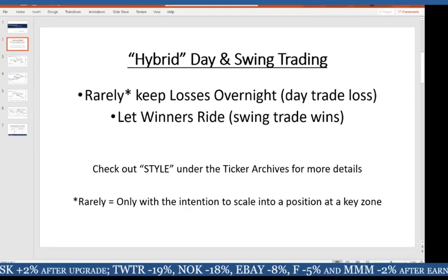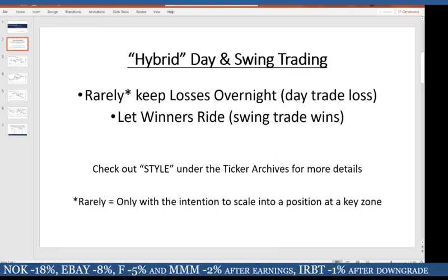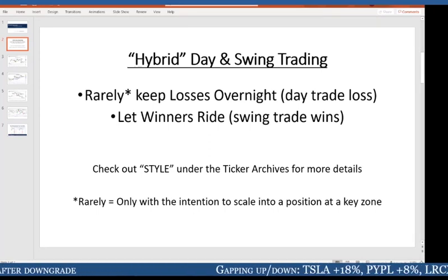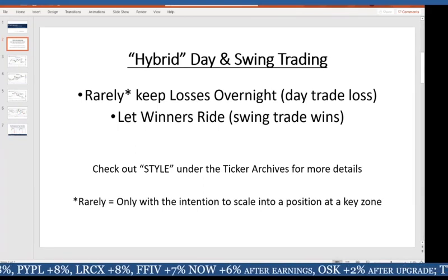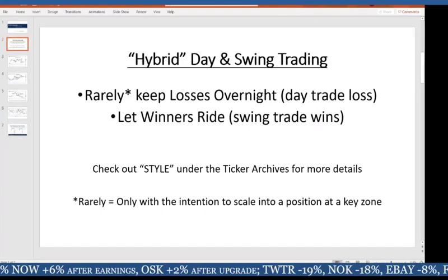Typically when I trade something that's very high price, like an Amazon or a Google, the daily range in those things is so wild that you have to almost take a quarter size position or a third size position around almost 5 to 10 points of a price zone to get a position on. So sometimes it warrants carrying a little bit of a loss overnight on a small position with the intent to get in the next day or so.